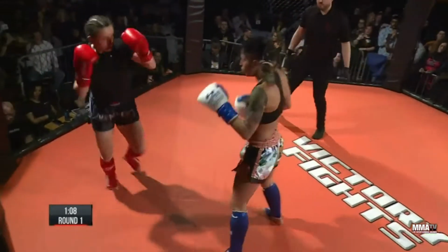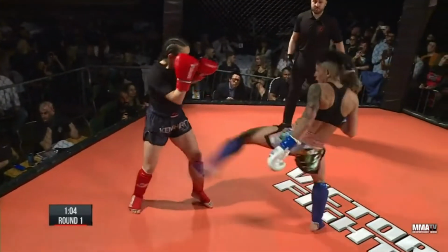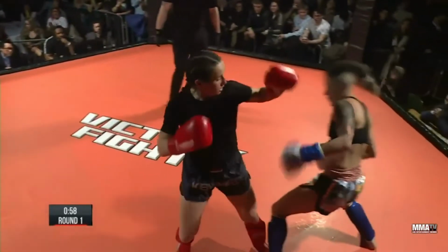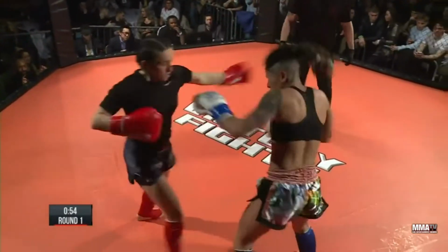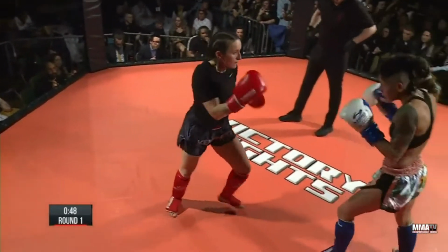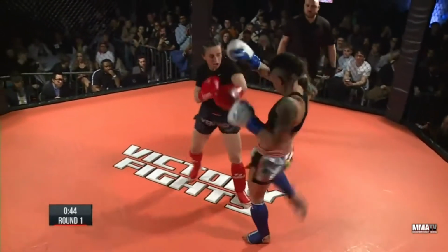Exactly what I was about to say, this kind of pace, let's see how long they can keep it up for. Good shot. Lovely clean shots to the chin. Working well with her hands, Tanith landing very clean shots. Indy doing very well. Lovely Superman punch. Keeping up the pressure.